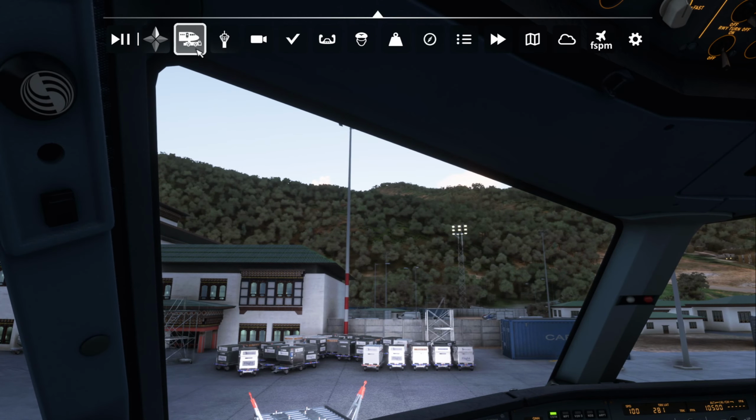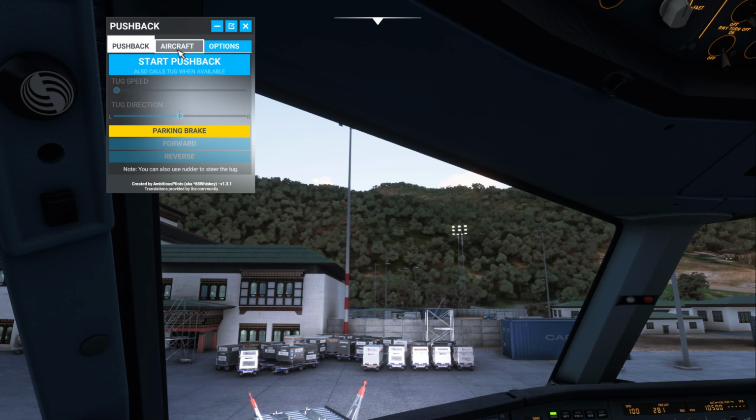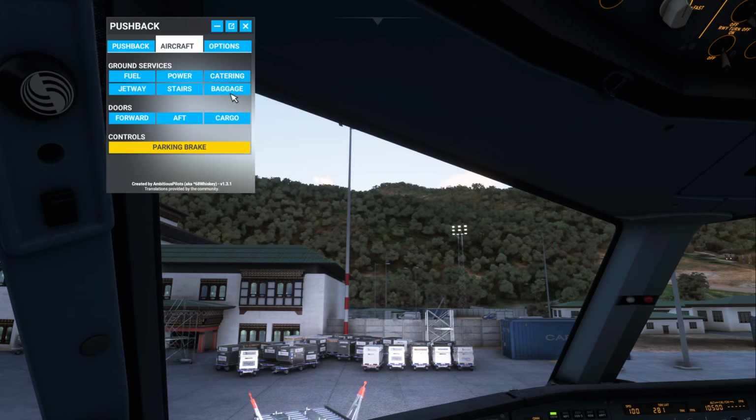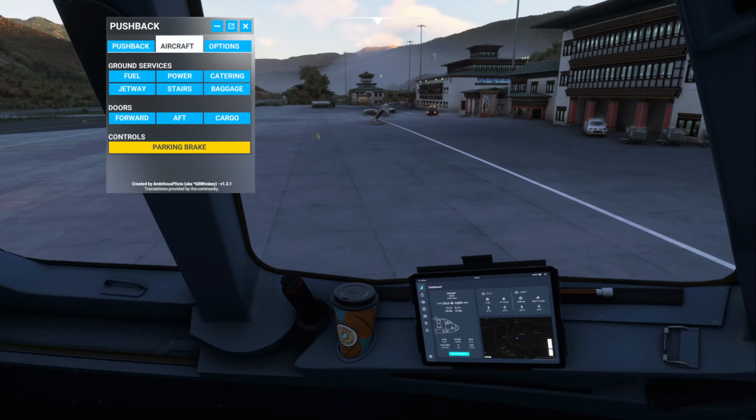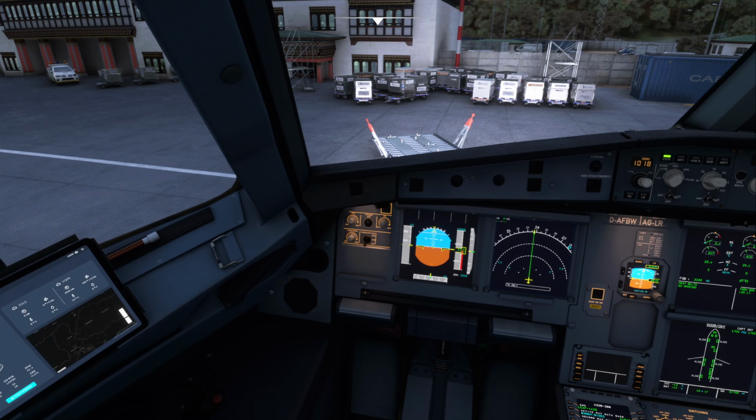Engines off, and try and get the stairs, power, catering, baggage. I don't think there are any stairs. That's fine. Everyone just jump out of the plane. Right, such fun.